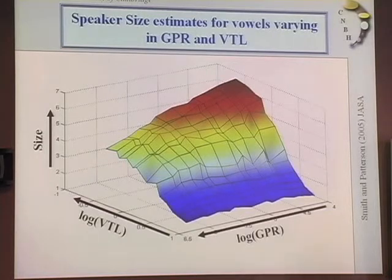Okay. So we took the same set of vowels, and they vary in glottal pulse rate and vocal tract length. And we played single vowels to people and said, how big is the speaker? From very small, 1, to very large, 7. People are consistent. If you give them a low glottal pulse rate and a long vocal tract, they say that's a very large person. And if you give them a high glottal pulse rate and a short vocal tract, they reliably say that's a very small person.